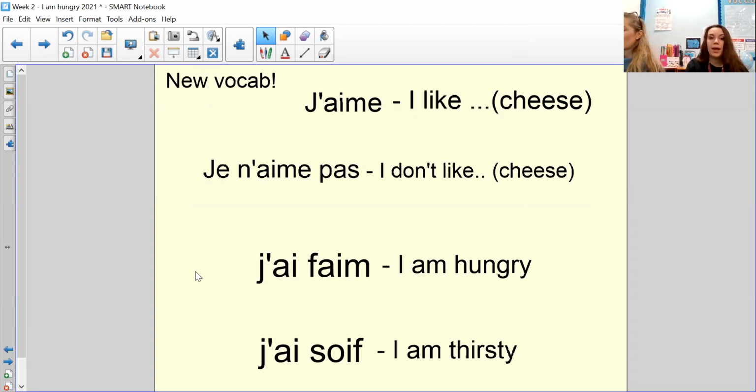So our first new vocab word is for I like, and Miss Fink is going to play how to say I like cheese. So listen out for le fromage. J'aime le fromage. So it's j'aime, which is I like, le fromage. And we remember cheese from before. J'aime le fromage. It always sounds so nice. That's the French language.